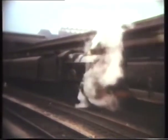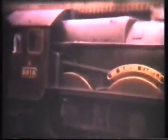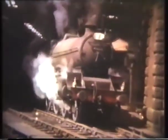Still at Snow Hill, this is another Castle, one of the earlier examples. Jubilee number 45682, Trafalgar, was a regular performer on cross-country trains. It's seen here leaving Birmingham New Street.